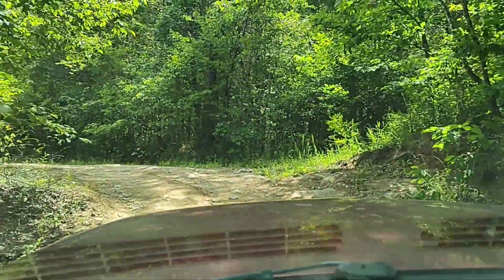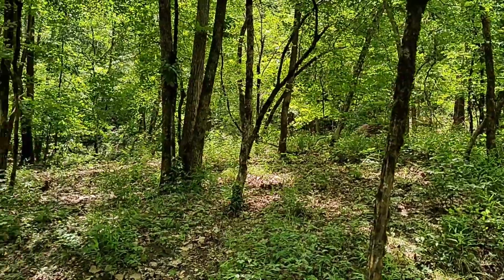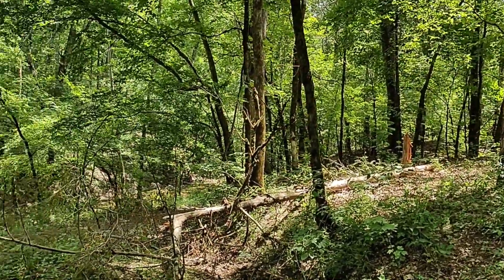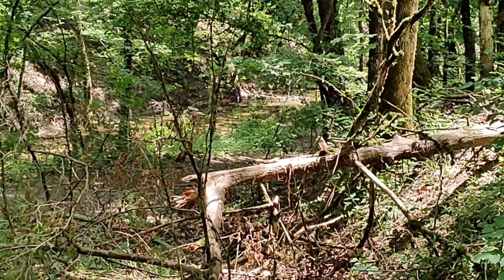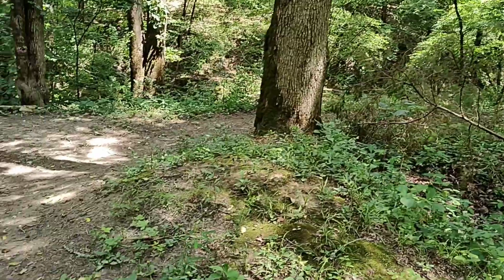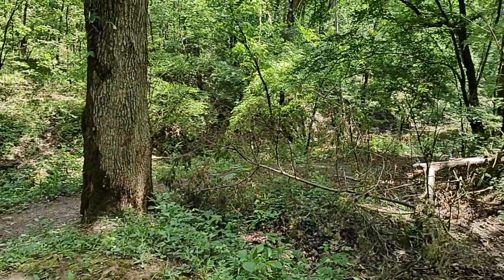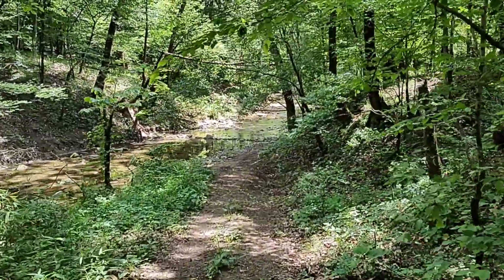Almost there. So we are at our parking area, the creek. You can kind of see it right down there. So we're going to head down there with our stuff down this little trail here and we'll get to the river. All right, we're headed down to the creek.